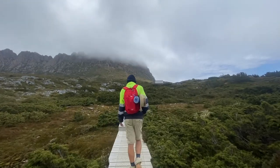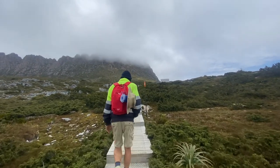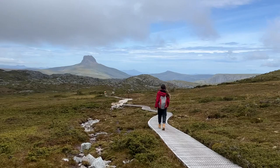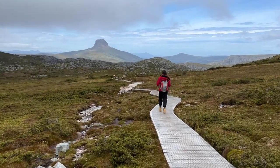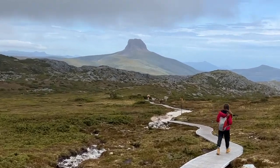The clouds that you can see on the summit and country ahead just yesterday were completely clear, but I think despite the lack of visibility, it truly adds to the magic of the landscape, as mountains seemingly appear from the mist right in front of you as you walk.